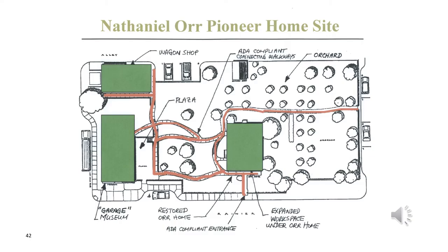So what did we do with the near impossible challenge of raising $500,000 to restore the home? Well, we doubled it to $1 million and added building the new museum that had been talked about for many years by the Museum Association to the project. We redefined it as the Nathaniel Orr Pioneer Homesite Project and really emphasized the complete site. And this allowed us to expand the educational component of the project, which was key to the fundraising efforts.